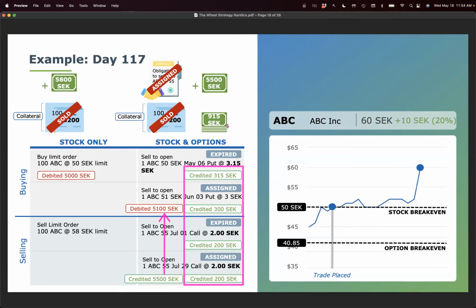And what you see here is, I'm sorry, this should actually say 5,400 crowns versus 915 crowns of credit, because I've made 400 crowns on the stock position. I bought the stock at 5,100 crowns. I've now sold it at 55. That's a total of 400 crowns. And then if you add up all of the premiums of the puts and calls that I've sold, I've collected 915 crowns here on these options.